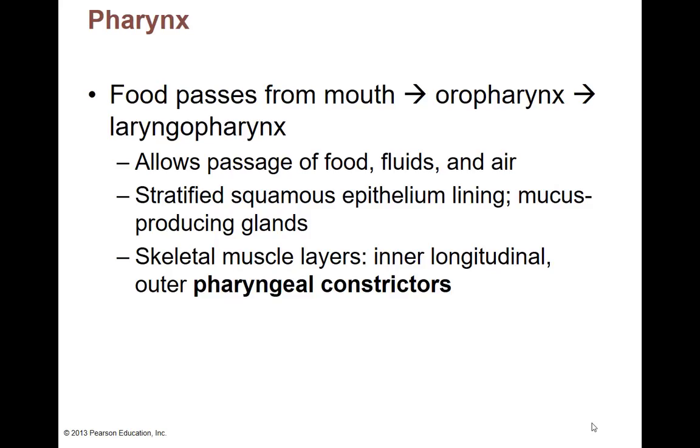So the very inner part, again, is really getting into the mouth, different parts of some saliva, those salivary glands, again, things we looked at in lab, where we're kind of moving our way down the digestive tract from the oral cavity, the mouth, getting into the pharynx. Now, the pharynx passes from the mouth into the oropharynx region and then into the laryngopharynx region.